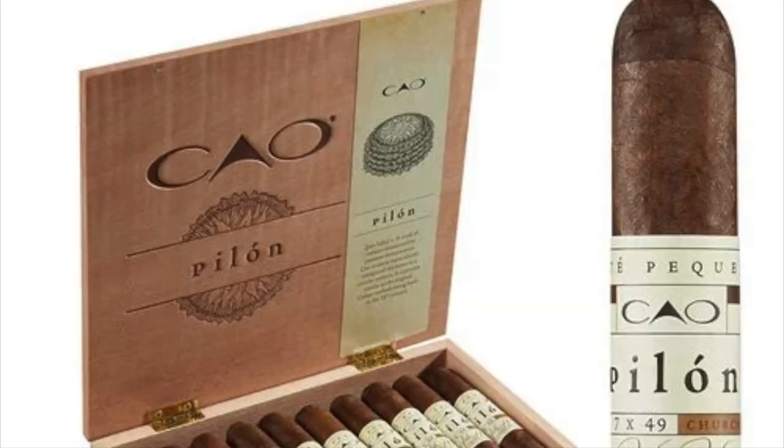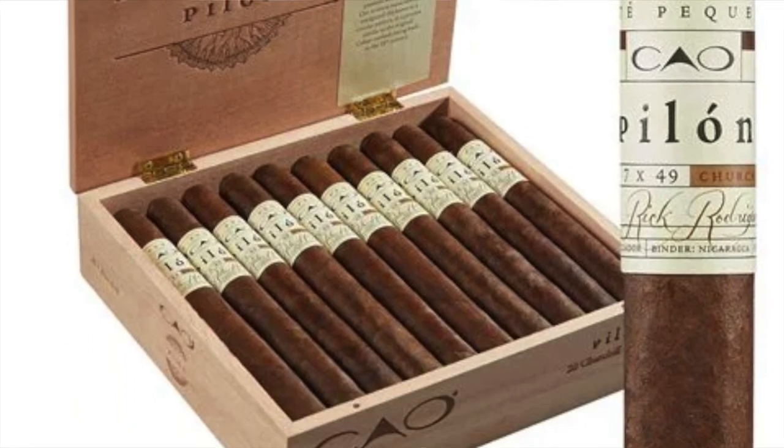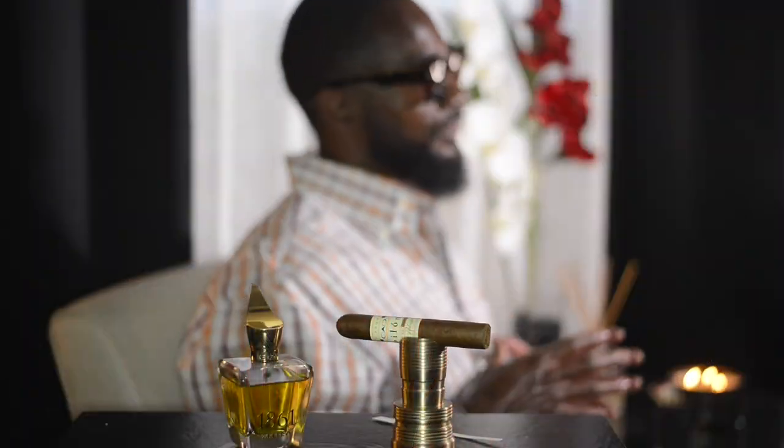So this is the Cao Pilón. It is an Ecuador Habano wrapper, a Nicaraguan binder, and a Nicaraguan-Dominican filler combination. It is a medium body cigar. It has taste profiles of pepper, spices, cacao, cedar, and mixed nuts to my nose, with a slight touch of leather. And as I said, this is my favorite vitola. This is the Robusto Extra, and it comes in at under $7, sometimes $7.50 in my community.